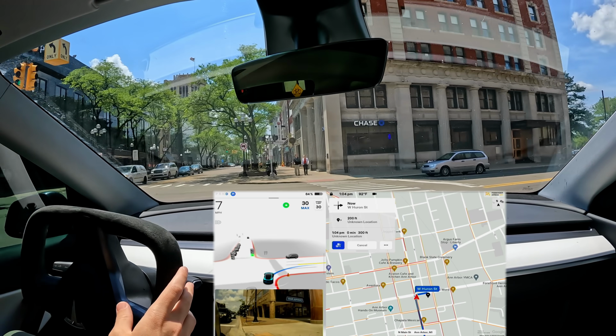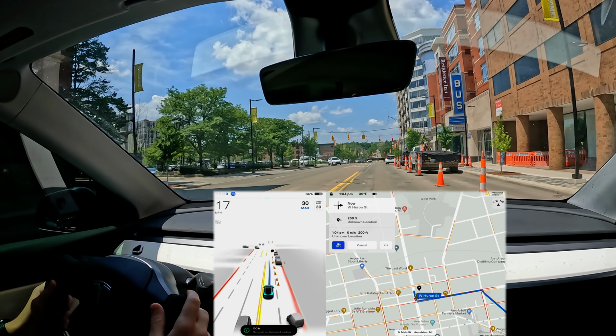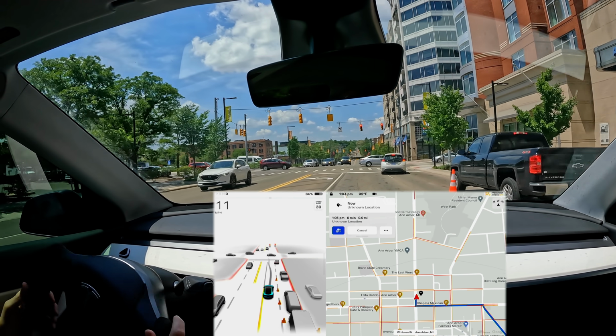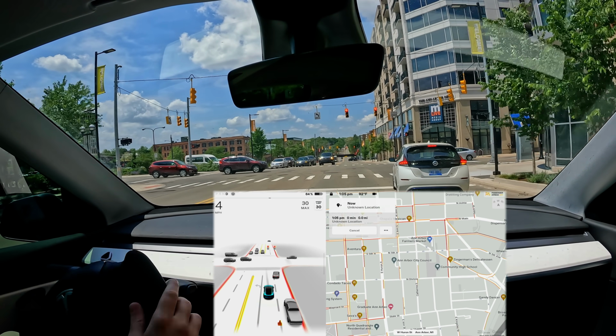Okay, we turned green, so basically waited for the green. It seemed it wanted to go on that red, but it wasn't really ready to do so. There was one opportunity, but there were a lot of cars over there to the left that were turning right, and so the car wasn't really confident in going forward with those other vehicles there.